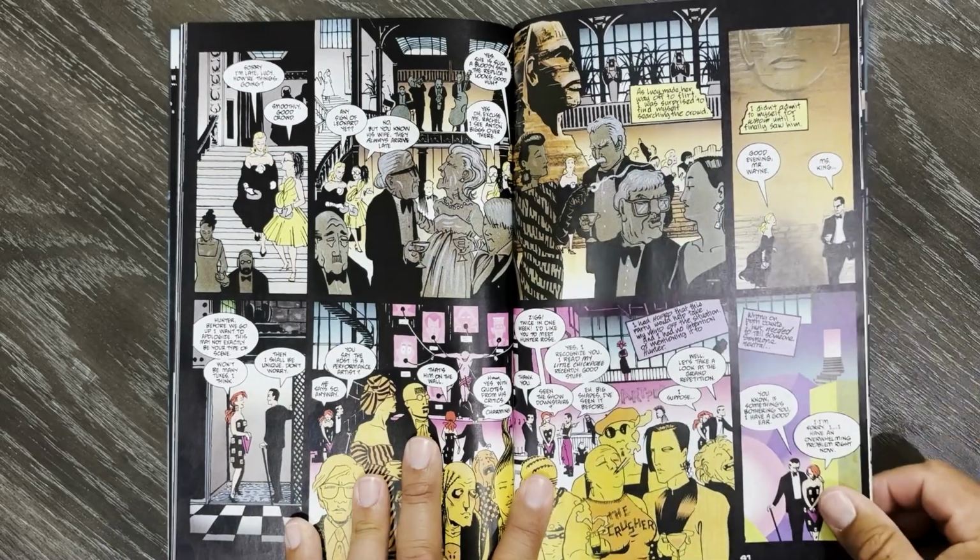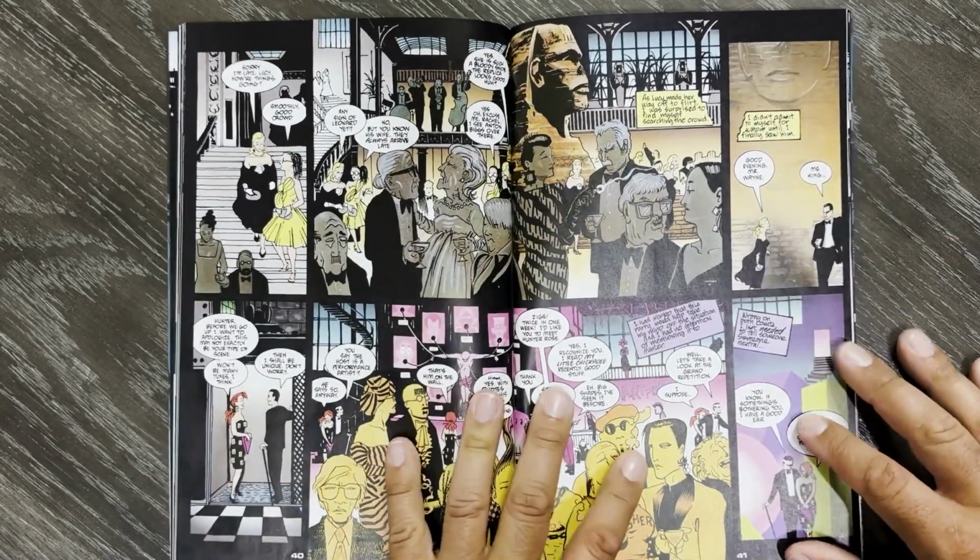So she's going to spill her guts to Hunter, not knowing that he's actually Grendel, the one who's causing her all this pain.